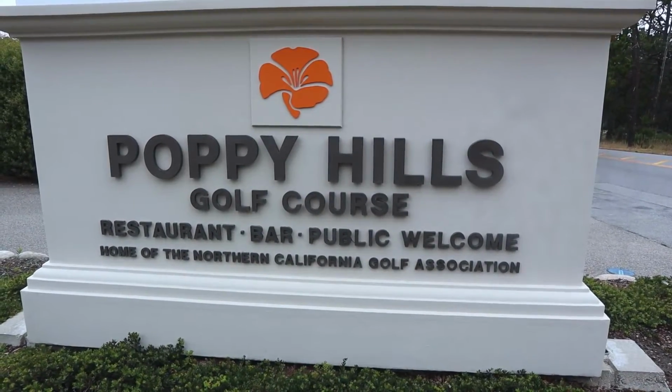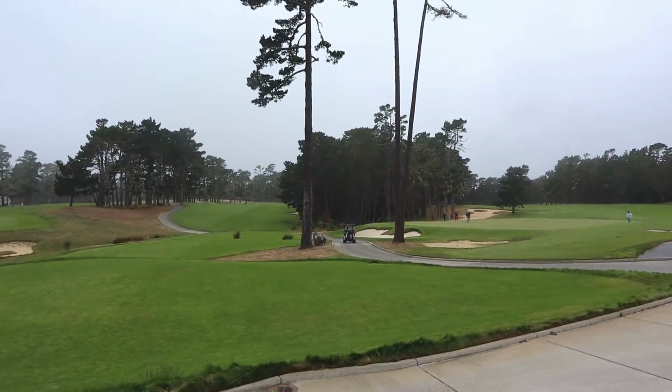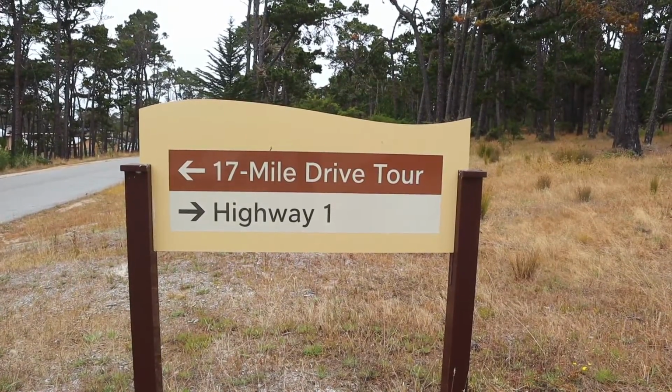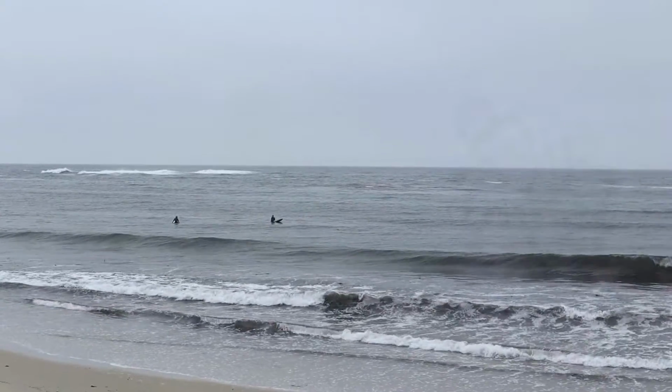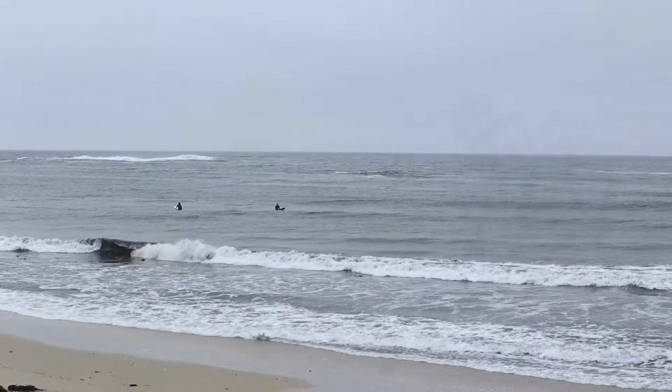The home is just a chip shot away from famed Poppy Hills Golf Course and historic 17 Mile Drive. In addition, it is close to the abundance of outdoor activities available in Pebble Beach.